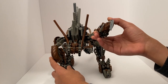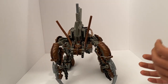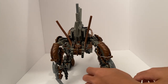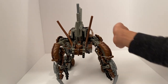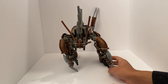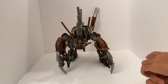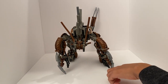Just for ease of the review, I will put this back down, but you can see it is possible to get it in a pose, although it really depends on the surface that you're on. If we move the tail out of the way, the only pieces that are actually touching the ground are these Takanuva Staff of Light pieces, so there's a very small surface area touching the ground here.